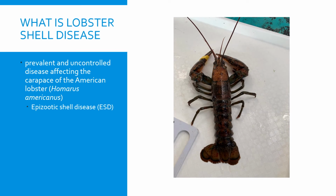Says by NOAA, lobster shell disease is an uncontrolled disease affecting the carapace of the American lobster, Homarus americanus. Lobster shell disease is also known as an episodic shell disease. The Webster Dictionary's definition of episodic means a disease that is temporarily prevalent and widespread in an animal population.